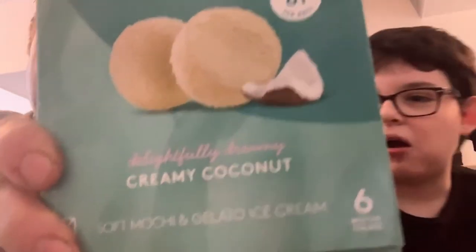Well, I need to wait for them to go down, and then we're going to have a little mint next. I'm scared about these, not going to lie. I don't even know what they are. What does it say? Creamy coconut. They're soft, mushy and gelato ice cream. First, we're looking for these everywhere. We're looking in the biscuit aisle, the cake aisle, and the bread aisle. And you found them in the freezer section. What on earth? What is this? Icy treats.